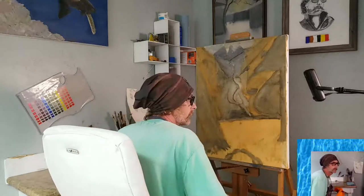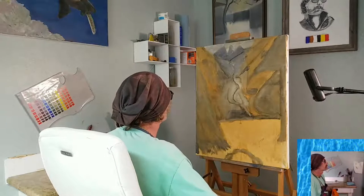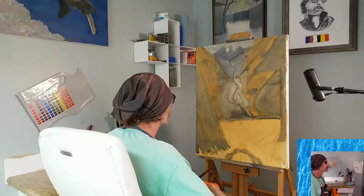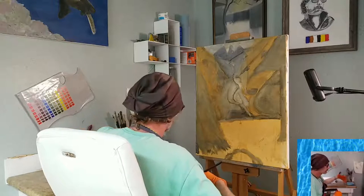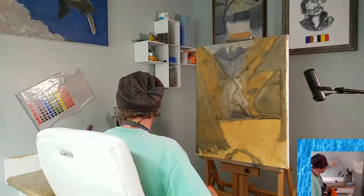Also, on this one, I want to try and paint it different than some of my others, but still the same. Just kind of experimenting with my styles, I guess. But it'd be pretty cool to see how it goes.